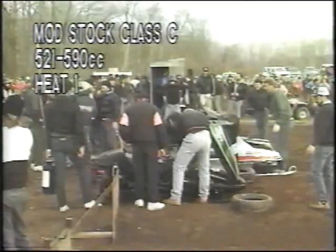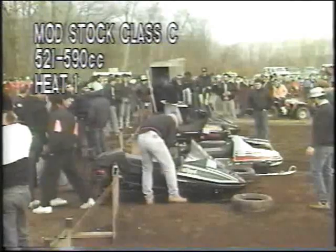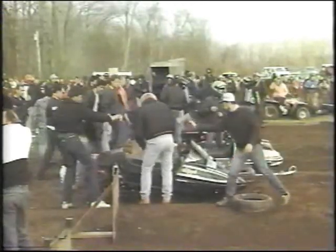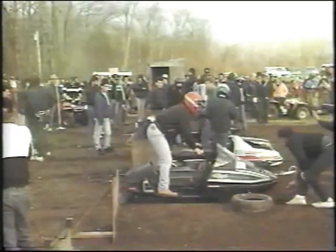First heat of Mod Stock C coming up. 4 sleds, 12 entries. We're going to run 3 heats, a consi, and a final in this. Steve Corey, Robert Onofrio, Tom Seawright, and Joseph Greenleaf. 87, 150, 10, and 952.